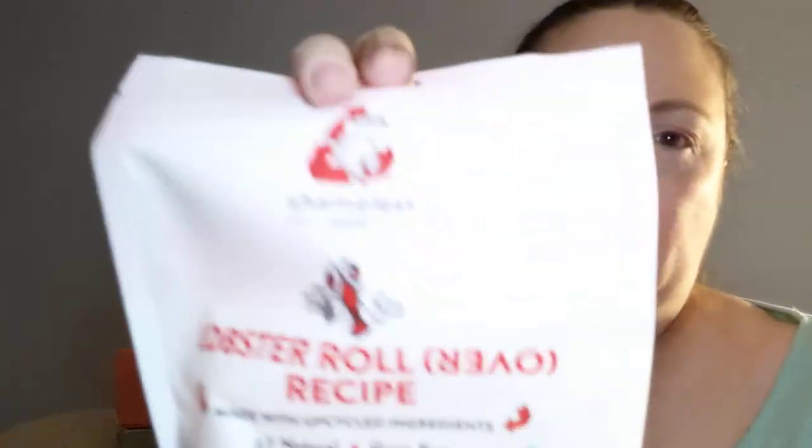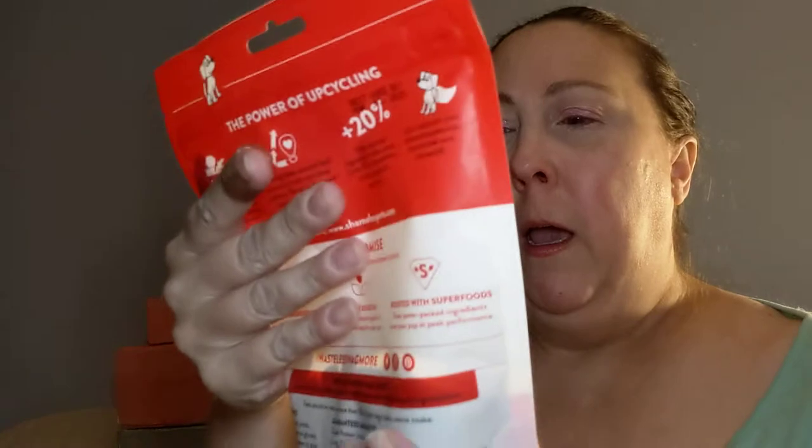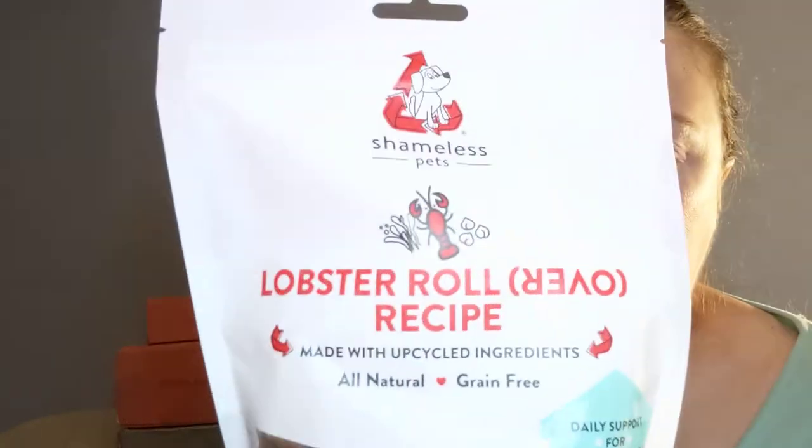Okay, well, anyways, we're at the part of the box that's going to be fun. So I've gotten, last month actually, let me get that one out first. Last month I ordered one of these for her to try. Shameless Pets is the brand, and Lobster Roll Over Recipe was this one.